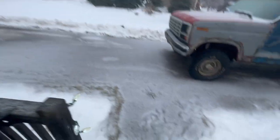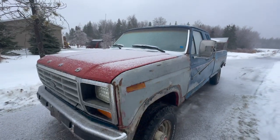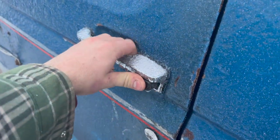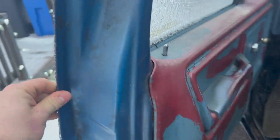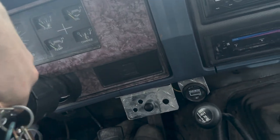Guys, ever see freezing rain before? It's like snow, except, you know, it freezes on contact. Let's see how the truck does on a freezing rain cold start. Freezing rain's good for this. The entire door is completely frozen. Awesome. One good thing about freezing rain, it's usually not too cold.